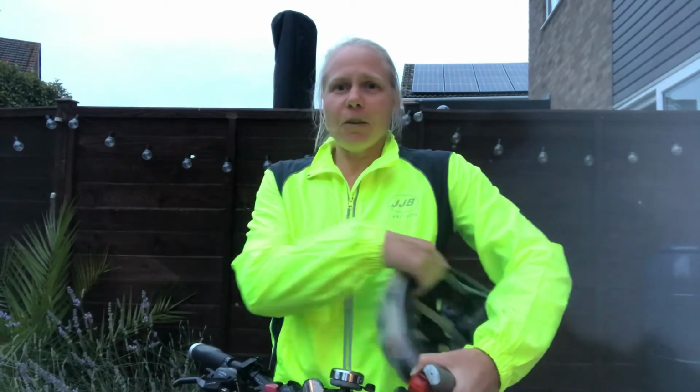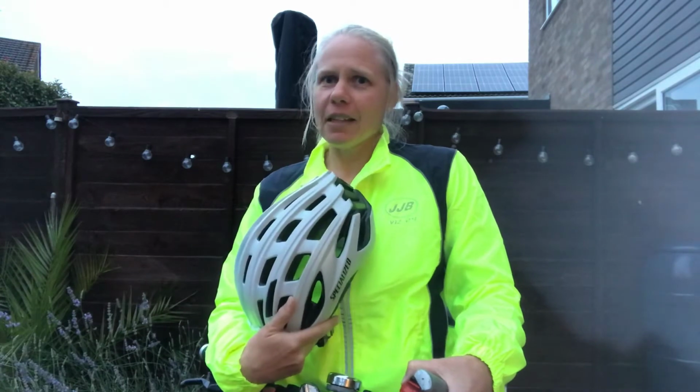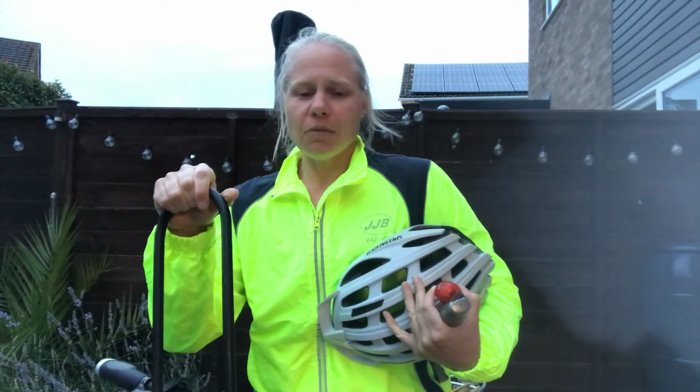Do you have a helmet? Okay, does it fit properly, and is it on your head? It's no use if it's dangling on your handlebars. Do you have a bike lock so that when you get to school you can secure your bike safely?